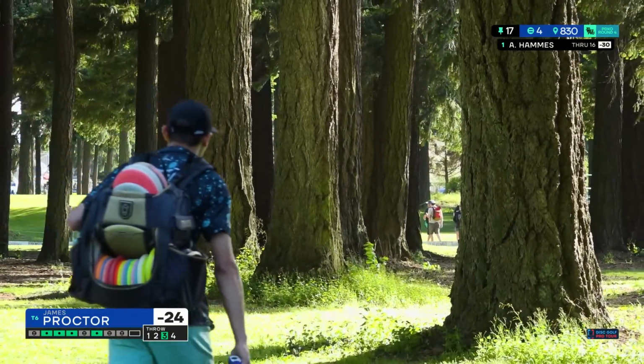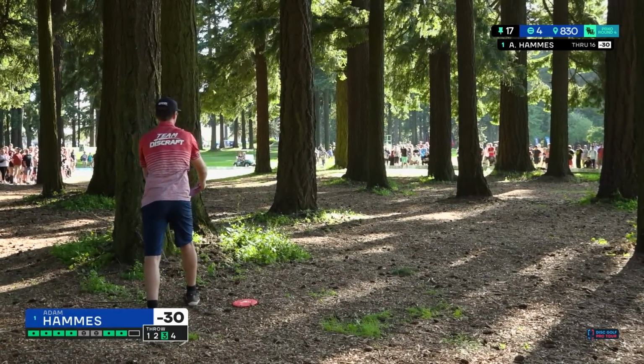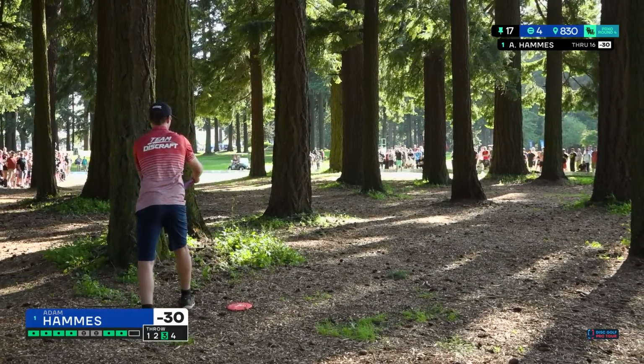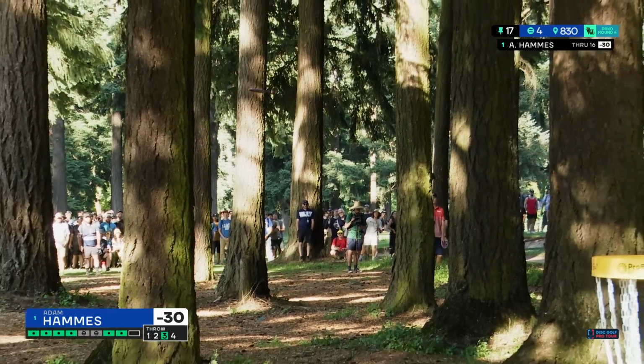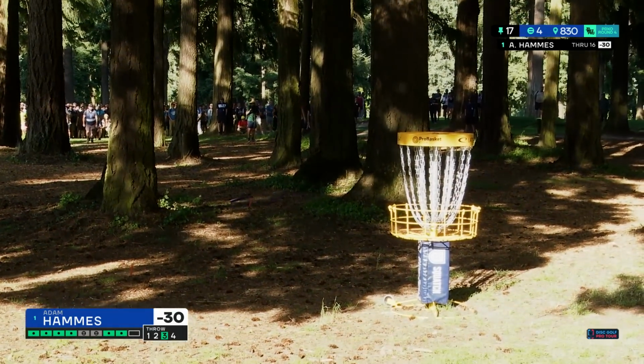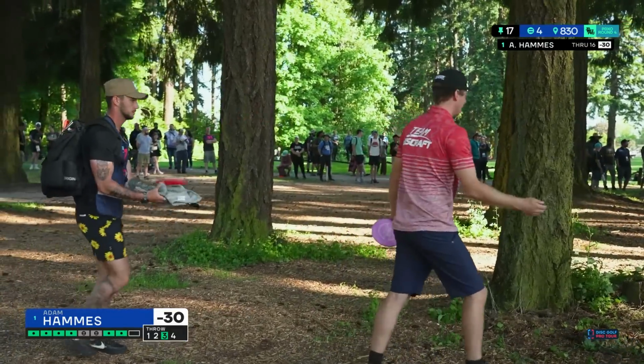Not only that, but it kind of flipped fast. It's not like it was gradually flipping up and did the whole thing. It kind of just flipped really quick. Must have been a stable disc. Yep. Adam with the jump putt approach to, oh my gosh, 35 feet. 35 short.